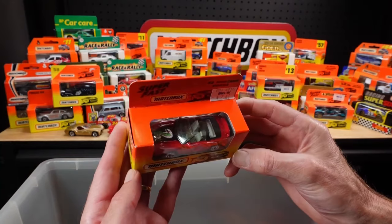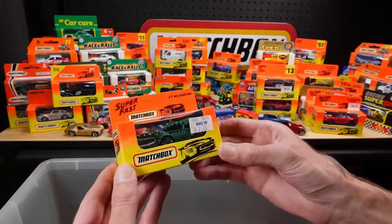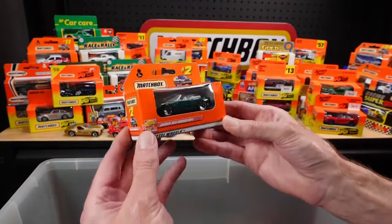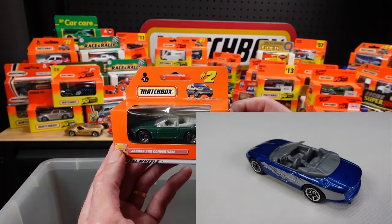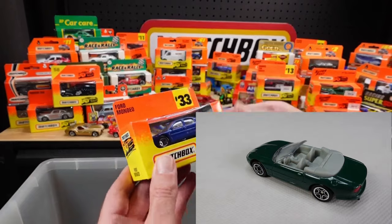Mustang Cobra with a True Life Cobra on the hood. Silver Tyco wheels on that one. And we have a dark green alligator. Not a sentence I often say. Jaguar XK8 convertible. Have to check to see if I've got that variant. I don't think I have. It's usually blue. The most common one's blue.